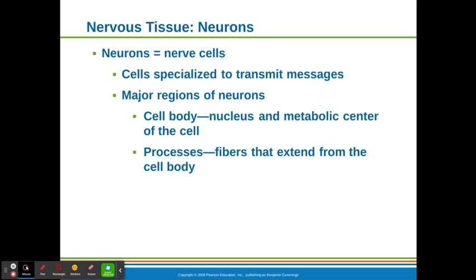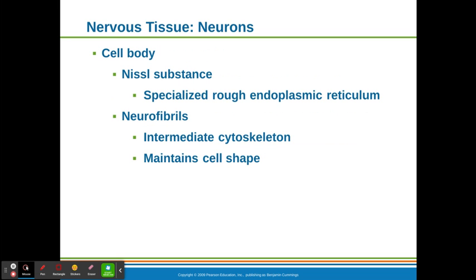Now, let's talk about what a neuron actually is. When we say neuron, we are referring to a nerve cell. So these cells are specialized to transmit messages. Some major regions of neurons are going to be the cell body and the process. So within the cell body, we have the nucleus. This is also the metabolic center of the cell. And then we have our processes. These are fibers that extend away from the cell body, and they travel to either the dendrites or the axons.